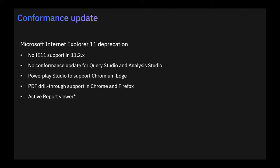Last but not least, we are making a couple of conformance updates for this release. We are going to deprecate the support of Microsoft Internet Explorer 11. Microsoft itself is going away from IE 11. It is a very old, legacy browser. Microsoft has already stopped supporting it with many of their cloud products, Office 365, Teams.